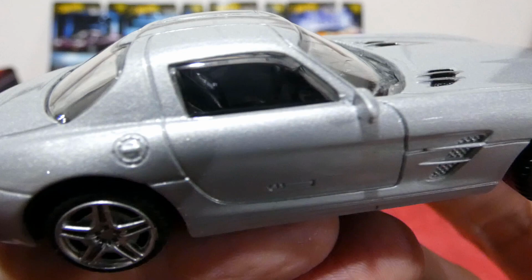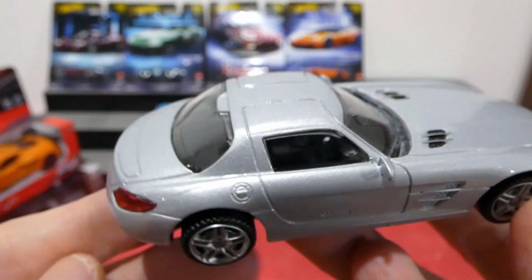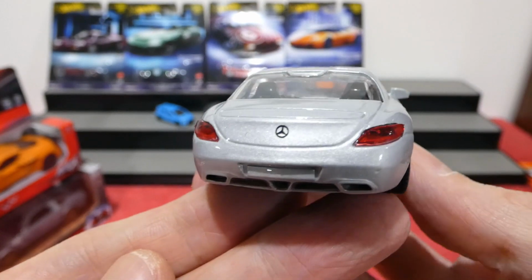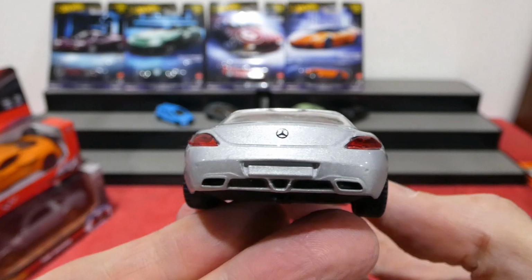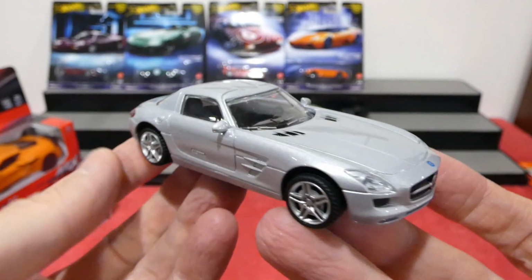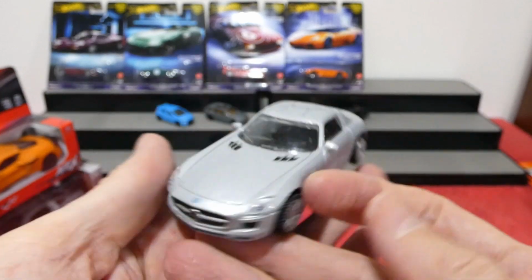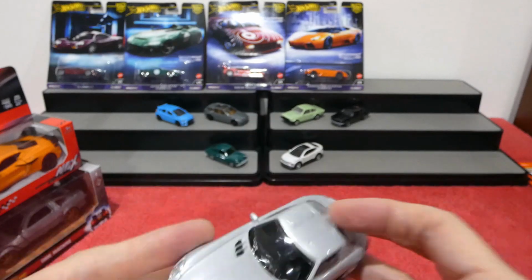And we have a shot of the interior there, if I can get any kind of a shot of the interior. Has the gull wing doors on the top there too. And around the back there we also get the lens tail lights and the Mercedes badge on the back there. So yeah, for such a simple, cheap $5 car, that's really, really good. Let me know what you guys think. I have to say that's pretty awesome.